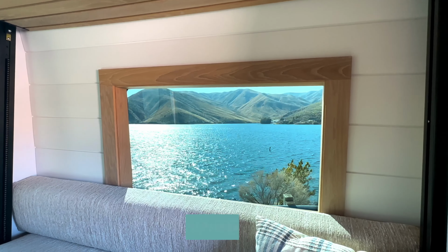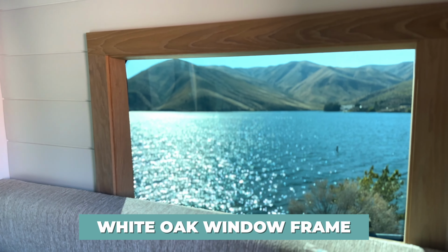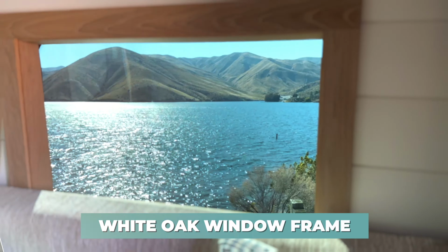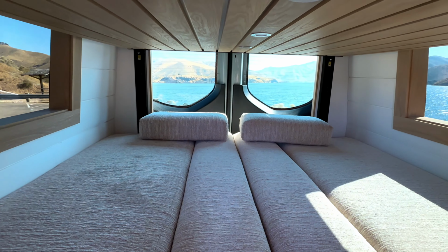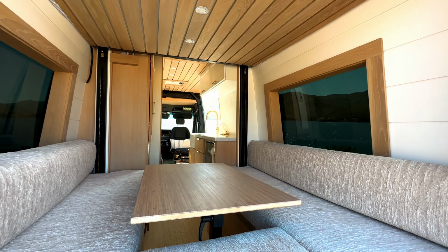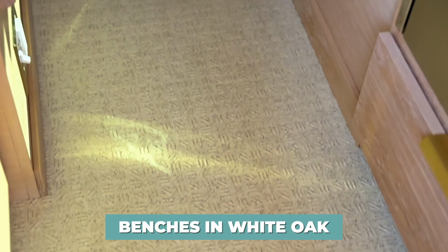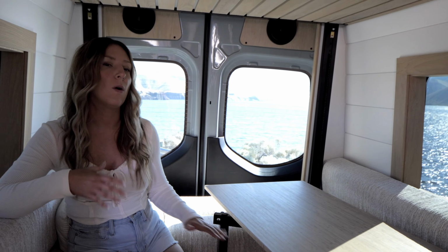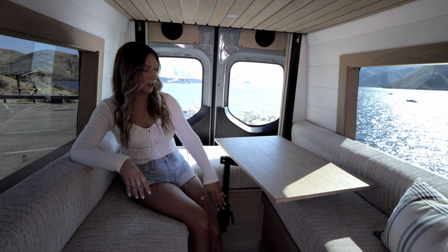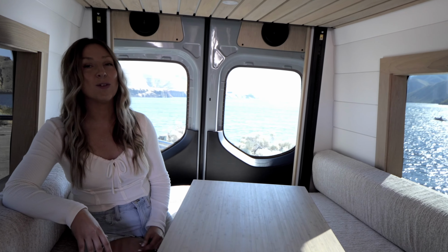I absolutely love the white oak window frames, again tying in that wood element back here but keeping it lighter, which keeps it nice and beachy. This converts to an almost king size bed at night, but during the day Happy Jack is up and we can all hang out back here, which has been really awesome. You'll also notice we did our benches in white oak, again for the same reason, because we didn't want paint that was all scuffed up down here. We kept it minimal with the trim, and I think it turned out really nice.